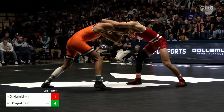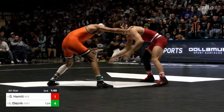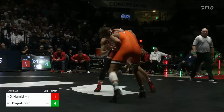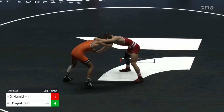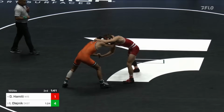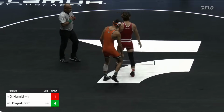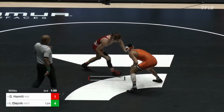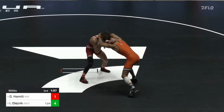So the big thing we've got to look at here: Dean getting the leg attacks, staying below the butt, above the knee on his finishes. Can Olejnik continue to fight off these attacks? Finger fight there from Olejnik, doing anything he can to slow down Hamiti. Olejnik does have a stall call, so pick up the action.